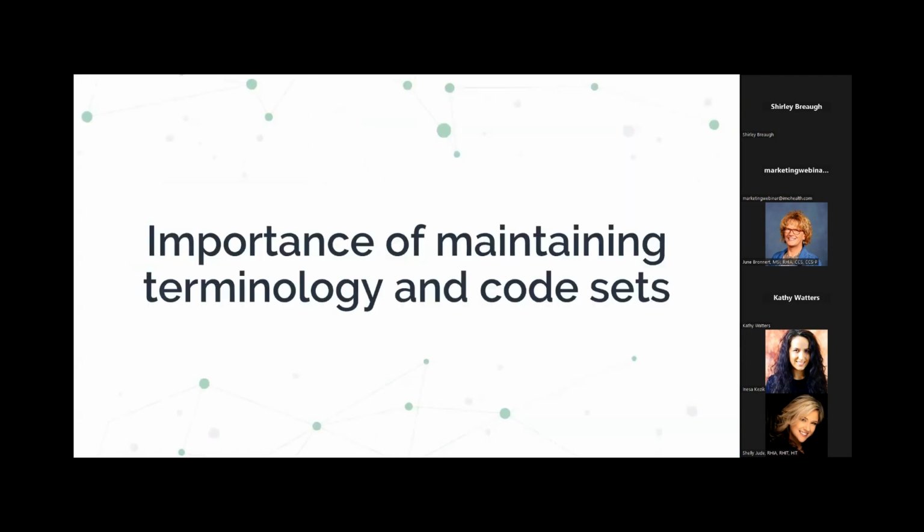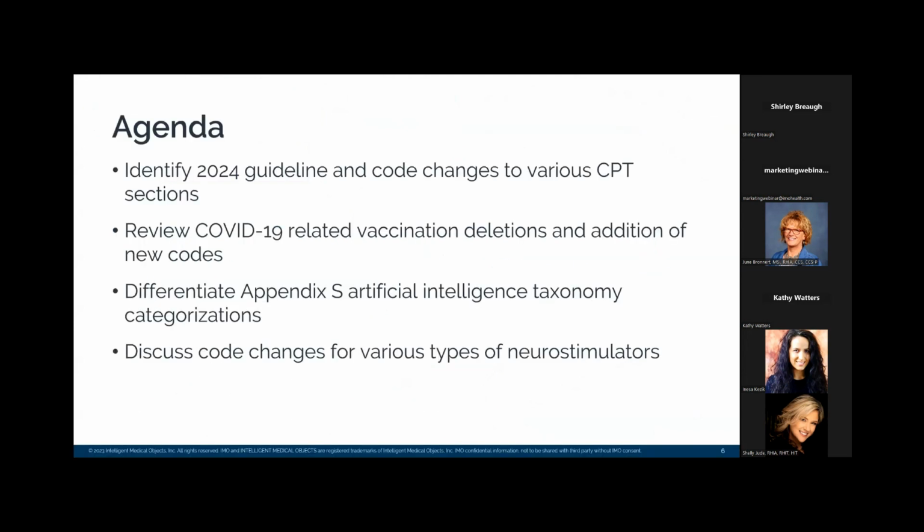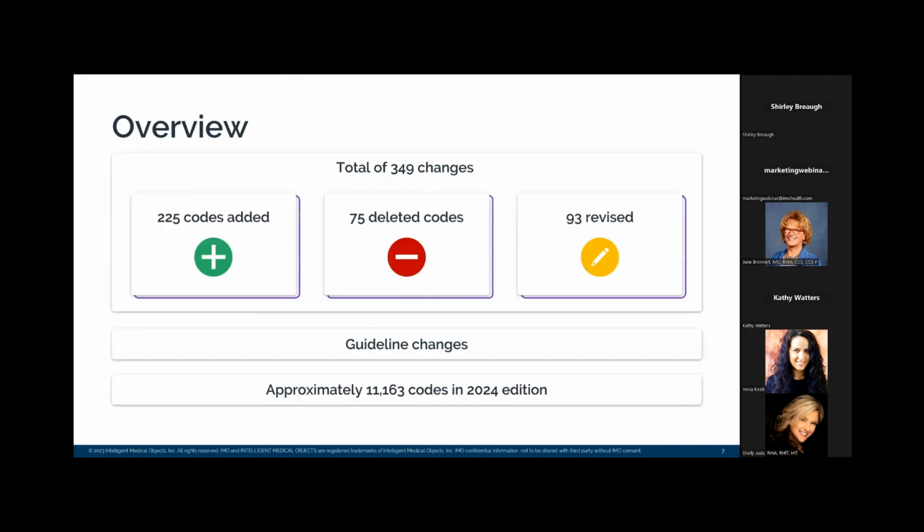And we know for many organizations, resources remain tight and disruptions to the workflow are impactful. Ensuring your organization is ready for the new CPT codes effective January 1st supports uninterrupted workflows. So let's get started looking at the 2024 CPT changes we will review today. Here are the topics. We're going to identify guideline and code changes throughout the various sections of CPT. We will review COVID-19 related code changes, differentiate the Appendix S artificial intelligence taxonomy, as well as discuss changes for various types of neurostimulators.